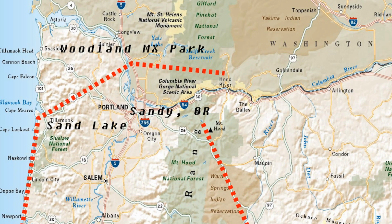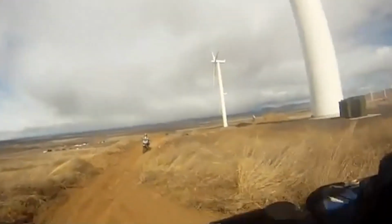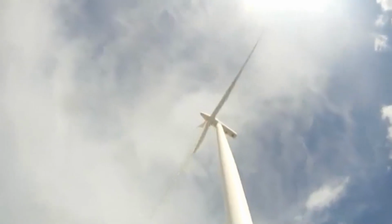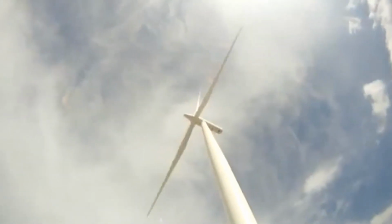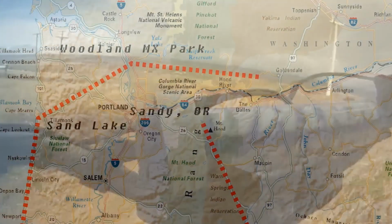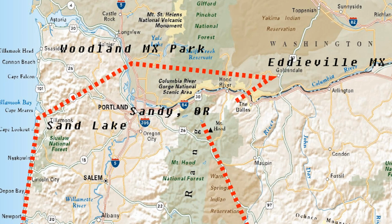We're gonna head over to Eddyville now. Another track. The day we were there was open practice, and they had a GP track. It's my buddy Ben's footage here. Got some windmill action. They got all these windmills up on the ridge making power. Kind of a more laid back track, not as hardcore. Still got some big stuff though.